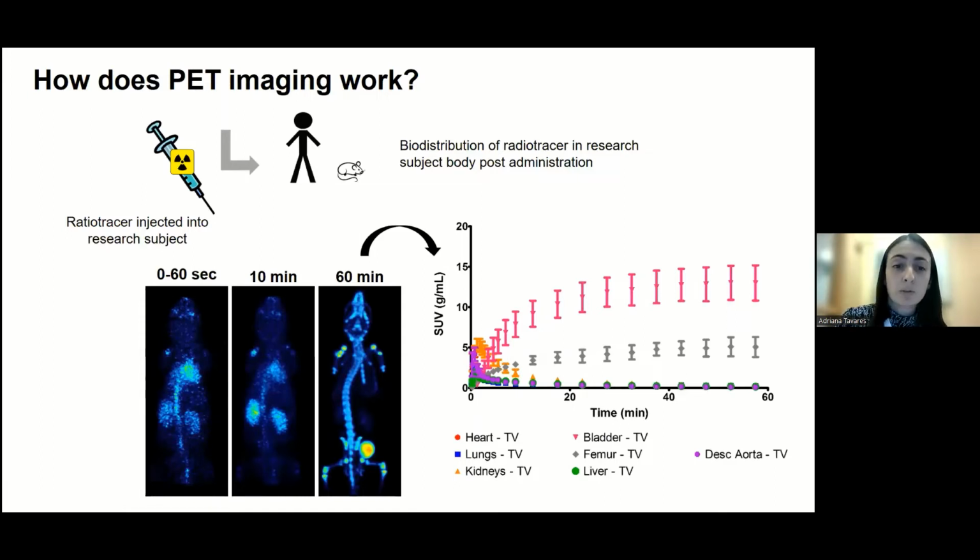So this is really powerful dynamic information. Not only do we have 3D images, we can also see those over time. So we can look at dynamic processes in a very active, very quick and dynamic manner.